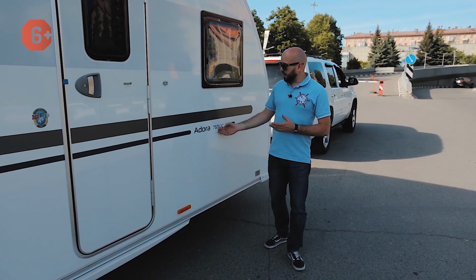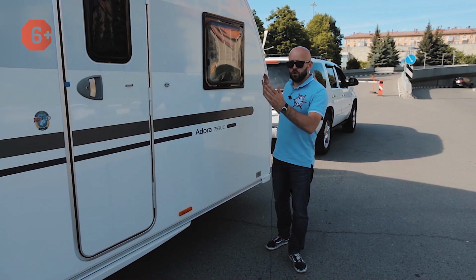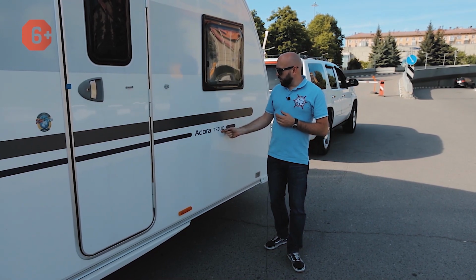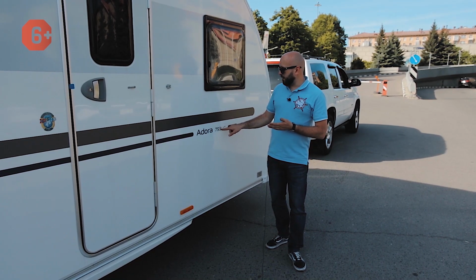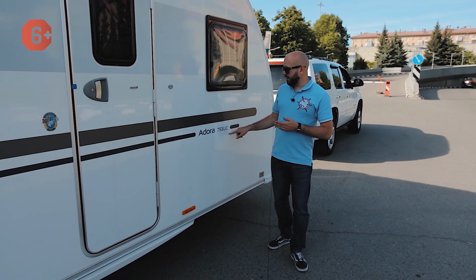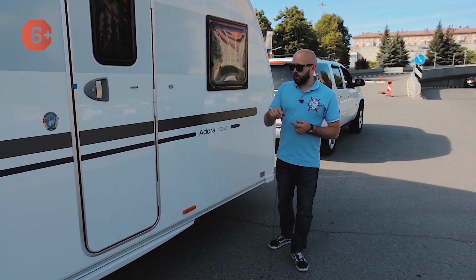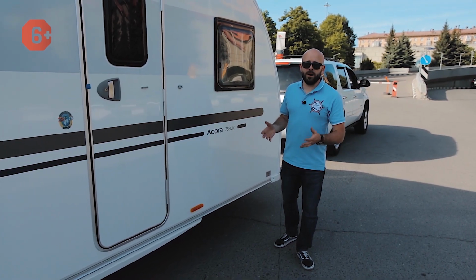753 refers to the internal length of the trailer in centimeters. According to tradition, the letters U and C also mean something. The U refers to the queen-size bed in the back that we'll see inside, and the C refers to the dining area that's in the shape of the letter C. And we will see that inside too.